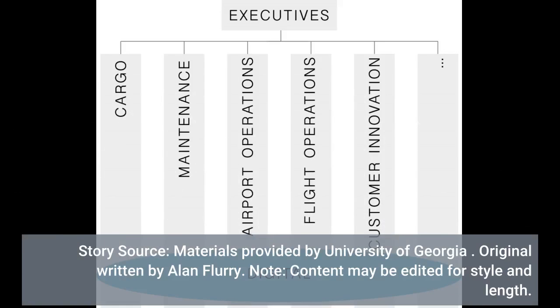Story source: materials provided by University of Georgia. Original written by Alan Fleury. Note: content may be edited for style and length.